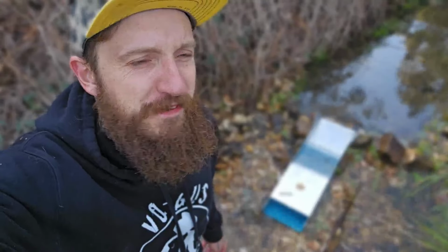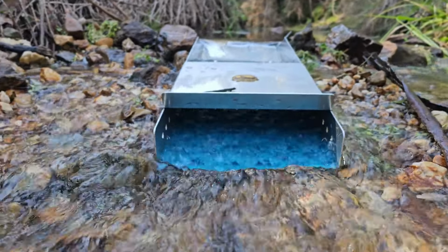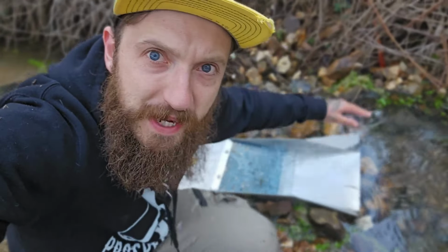I wonder how many prospectors just cringed watching that. A couple of things you need to know about this sluice box in particular. It is really wide. It is 10 inches wide. That's a handspan. And because it's 10 inches wide, you can fit so many buckets of pay dirt in this bad boy.